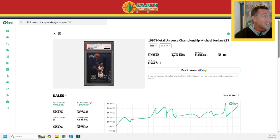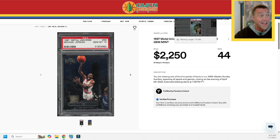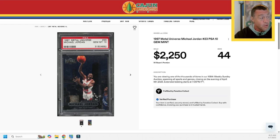Well, guess what? Last night, it sells for $2,250 on Fanatics Weekly number 168. So a new all-time record for a card that we see sell pretty regularly in a PSA 10 slab, and that's an old PSA label as well, so it's not a new label bump or anything like that. That's a big sale last night for the Metal Universe Championship PSA 10 Jordan base card.